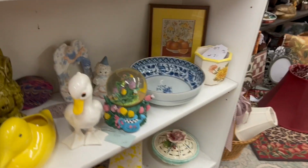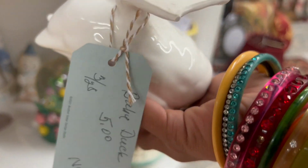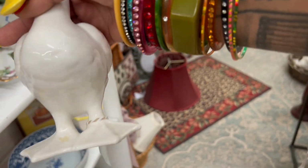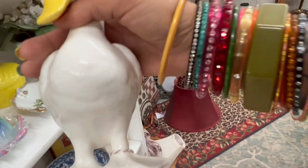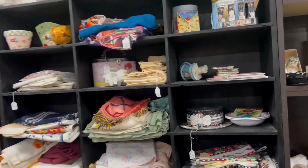Oh my gosh, but wait. Yes, yes, yes. Oh my gosh, and it's not even broken. This is fantastic. So, right? I'm making sure, actually, yeah. For $5, I'm definitely scooping this up. This is fabulous.